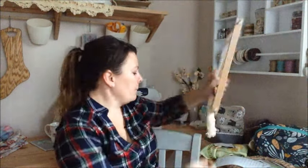So I did that. I pulled out my spinning wheel and spun a little bit. I feel like I'm getting a little bit better at it each time, but it takes so much practice, I think, to get good at that. Making sure that your hand spun is uniform.